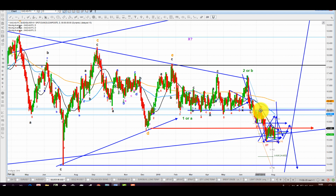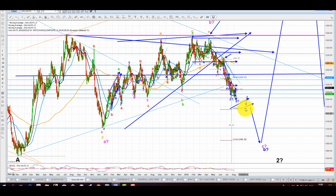So obviously, if silver is able to climb back above 16.2, I'm going to have to raise my hands and say, hey, it is possible something else is going on. I've really got to check and see. I may have to modify the wave count, think about a bullish alternative that is going to send silver back to test 17.4, potentially even higher. Okay, so that's silver. Take a look at gold.